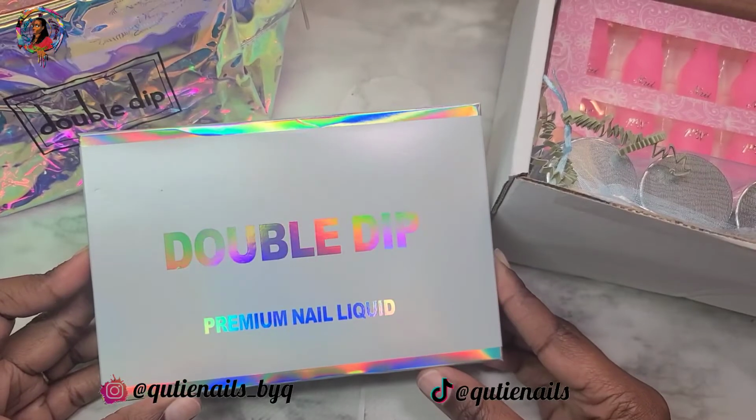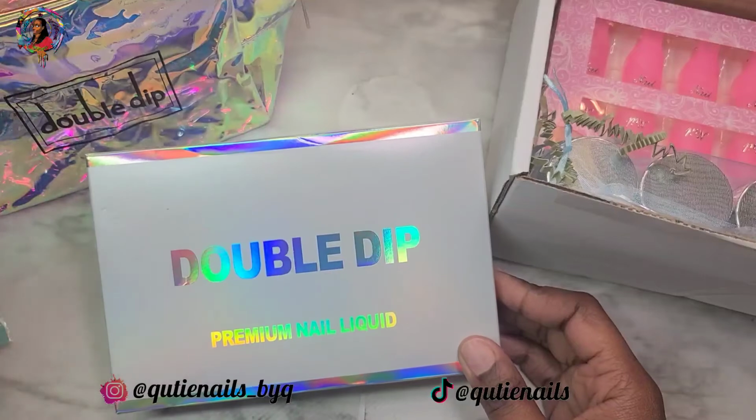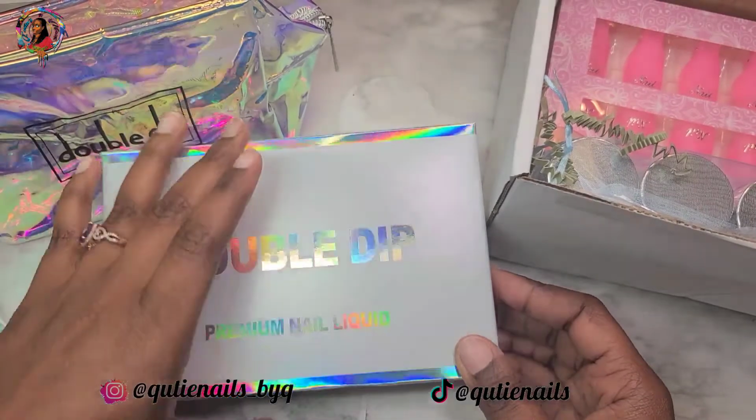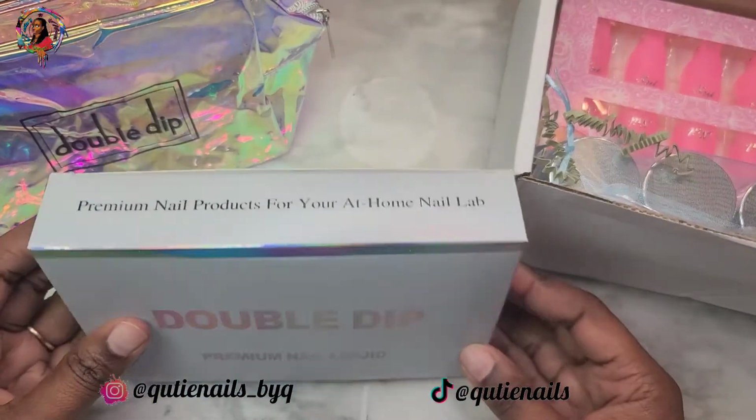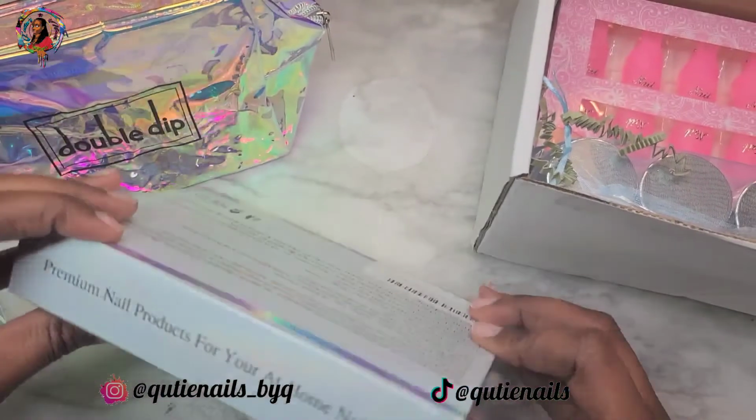Y'all, I am loving this box. I love the holographic effect that truly matches the bag. It's really, really cute. So premium nail products for you, your at-home nail lab. I feel like I can't read.